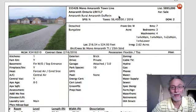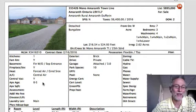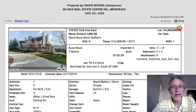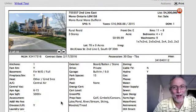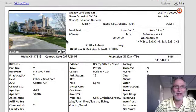Next one is Montgomery at the town line. There's no photos yet, but apparently this one here is also really nice, out in the country. Probably all of about maybe 10 minutes to Orangeville. And the very last one, which is 4,300,000. It's over on Second Line in Mono.